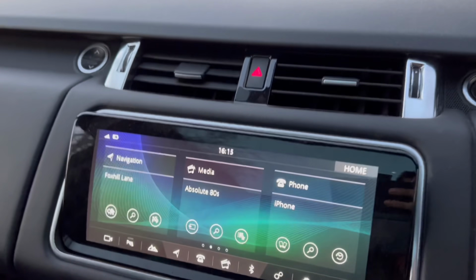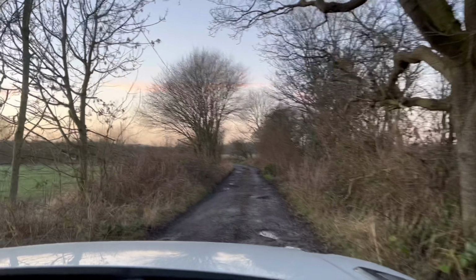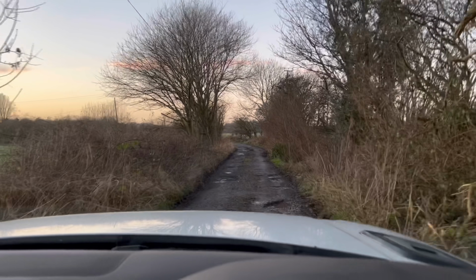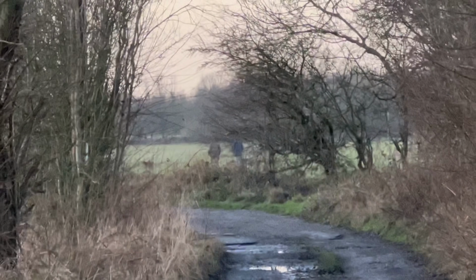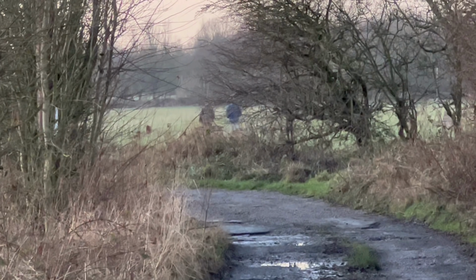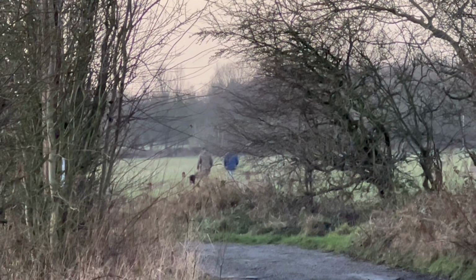Just realised it's 6:15 and it's still pretty light. I love it when the nights get lighter and the mornings get lighter. Looks to be someone walking on the field of wheat there. Yep. With a dog. Oh no, a pack of dogs. 1, 2, 3, 4, 5 dogs.